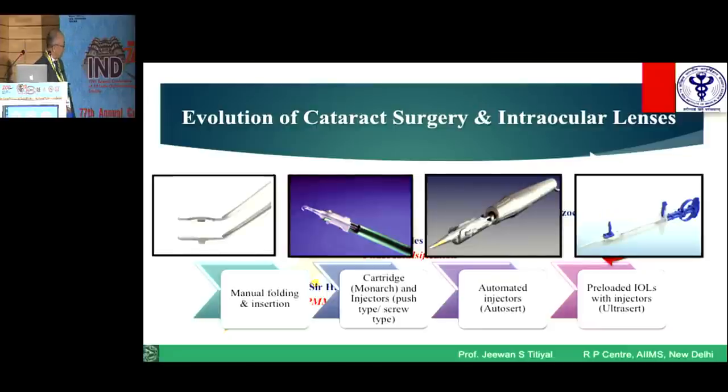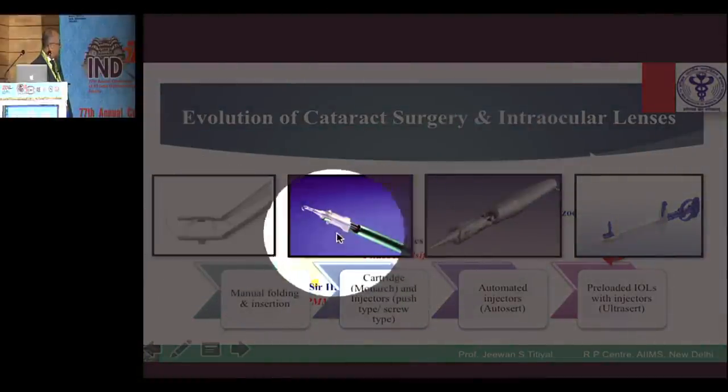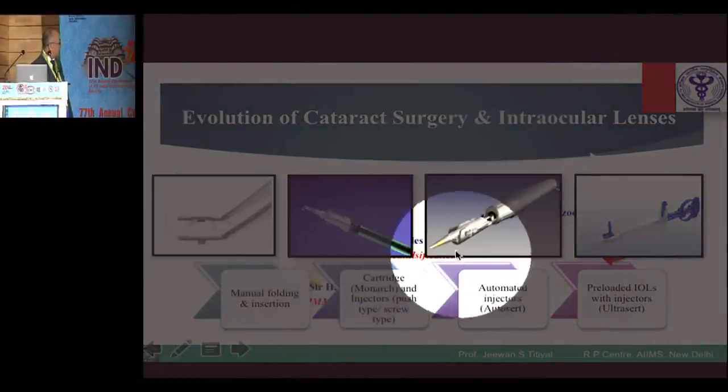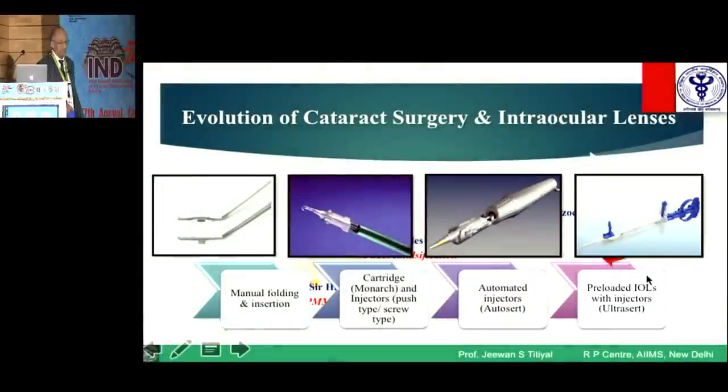So you have manual folding, where you require a folder forceps. Then you had the Monarch system coming up. And then subsequently we had AutoSert, which is a motorized system. Now you have preloaded designs coming into the picture.